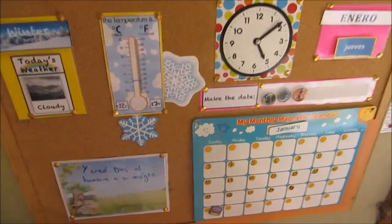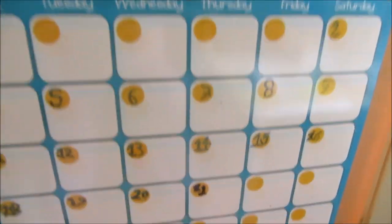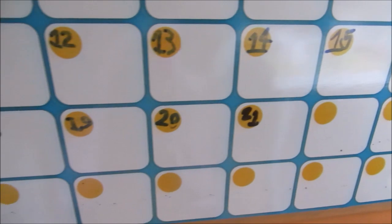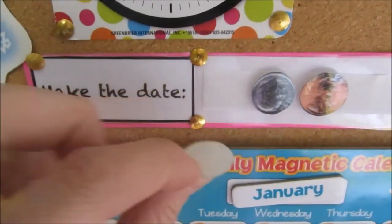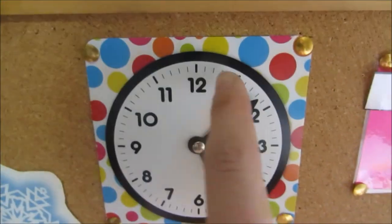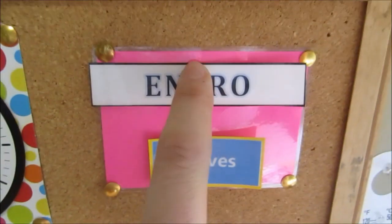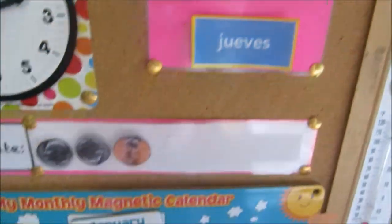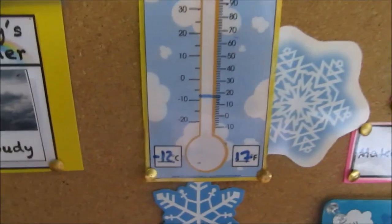After that, we come to her classroom, and she'll fill in the calendar. This is a dry erase magnetic board, so she'll write down the number of the date. She'll make the date with the coins, and these are Velcro. Then she'll do the time, and she'll change the day in Spanish, and this is the month in Spanish. Then she'll check the temperature right here, and she'll write it down here.